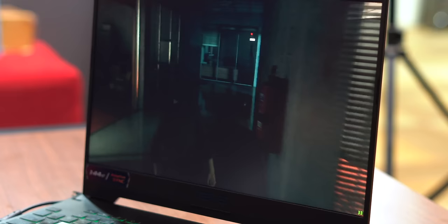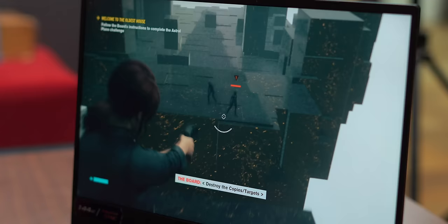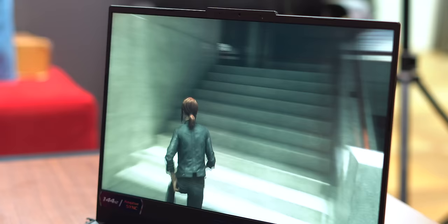And this display also supports VRR. So, even at lower frame rates, there won't be any screen tearing or anything. See the reflection over here? This? Very realistic. Okay, so I'm getting around 40 to 45 FPS with every setting set to maximum. That's like really good. And if I turn off RTX, this will probably give me more than 100 FPS.